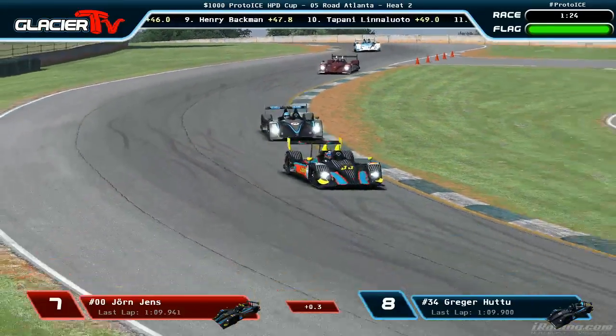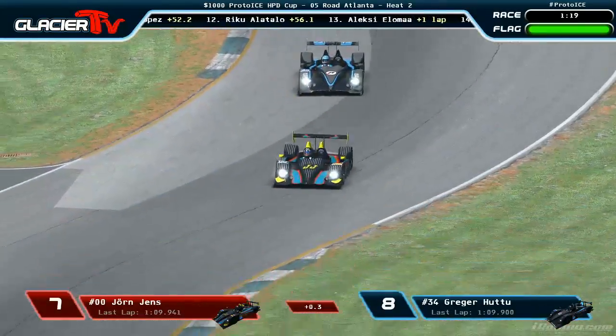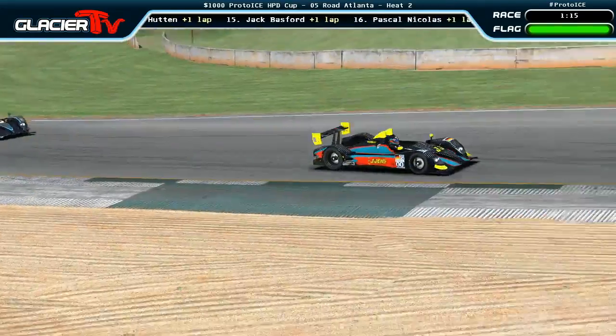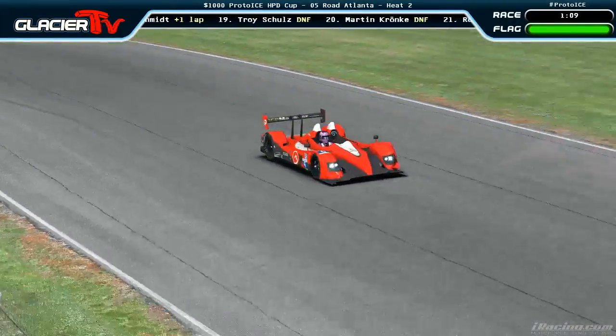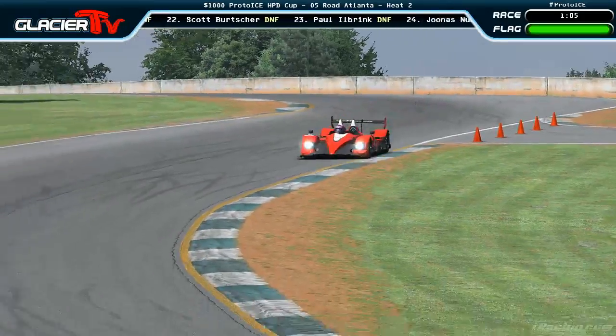Gregor tries it every time around the outside, but Jörn does not give in, and he knows that Gregor won't try everything. And Gregor is still a bit too aggressive for my kind. Just a bit of bad luck there, clipping the grass somewhere, and he's over, and he's going to enter the last lap this time by, as our race leader Jesse Niemann might already be in the last lap, but no, I think he's in the second last lap.